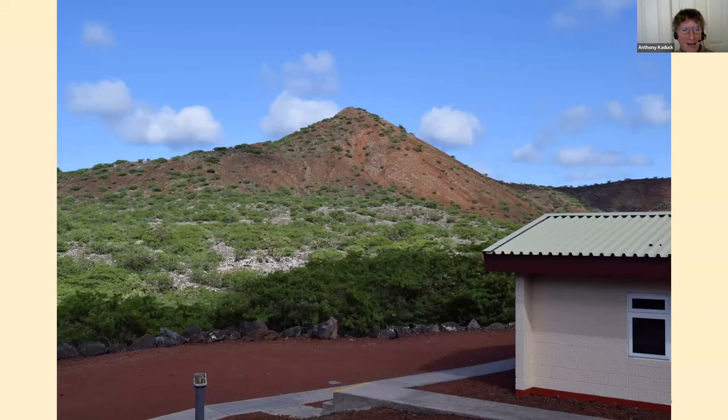And why is that a bad thing? Well, aside from the fact that people doing surveys have to fight their way through masses of very prickly stuff, it provides cover for rats and provided cover for feral cats to hide in when they were being hunted. So just generally not a great idea.